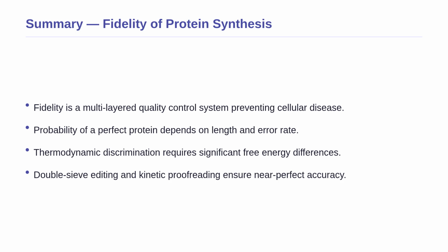We have covered the full topic of protein synthesis fidelity, so let us reinforce the most important ideas. First, fidelity is not a luxury. It is a magnificent, multi-layered quality control system that keeps our cells functioning and prevents severe diseases. Second, we saw mathematically that the probability of building a perfect protein depends heavily on maintaining an incredibly low error rate across the entire length of the chain.